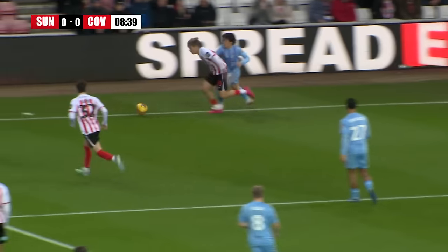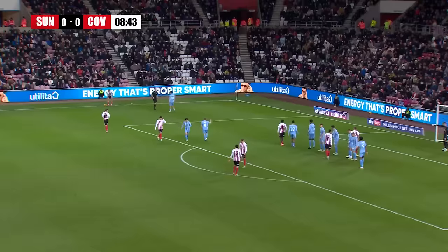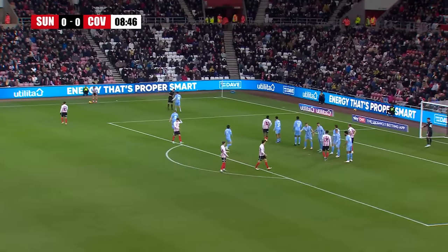He's got a bit of his shirt there, and then he comes out with the ball, doesn't he? And then, yeah, Jack goes down. And free kick in a decent area, isn't it, on that touchline?